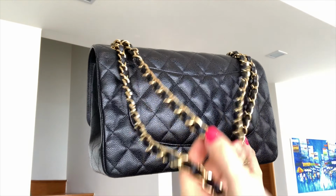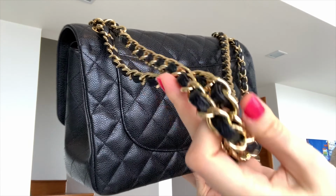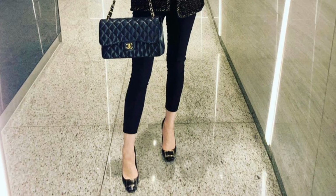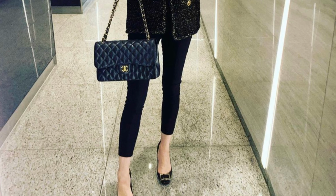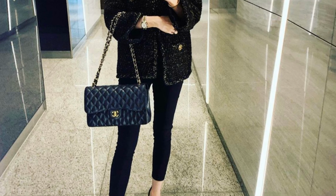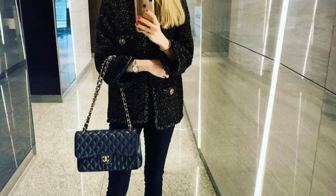It's so beautiful. I did post quite a few pictures on my Instagram account with this bag as well. I actually like to wear this bag with big jackets or coats. I think it helps to balance the outfit. I don't think a small bag would work here, but jumbo looks perfect.